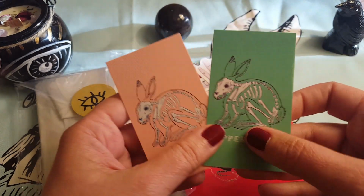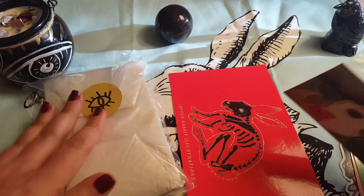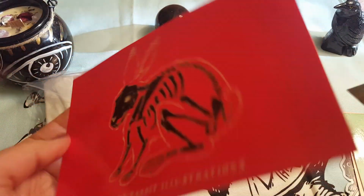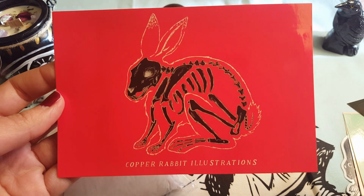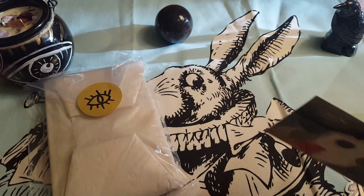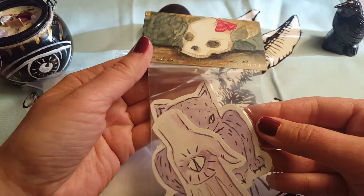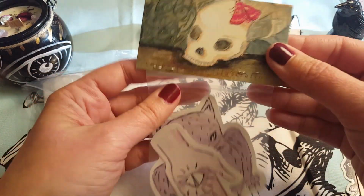She's on Instagram, you can follow her on Instagram. She has a website where you can get this deck if you're interested. I will put the link down below. I have a postcard, and I have these beautiful stickers.